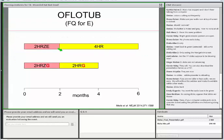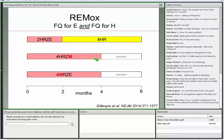So late 2014, three of these were co-published in the same issue of the New England Journal of Medicine. The first one was the Oflotub study, where, as you can see, a fluoroquinolone, namely gatifloxacin, was used in place of ethambutol, a very simple design, and treatment was shortened from 6 months down to 4 months. The second study was the REMOX study, which had three arms, standard therapy, and a quinolone was used in place of ethambutol, just like the previous study, and treatment was stopped at 4 months, and the patients were followed.